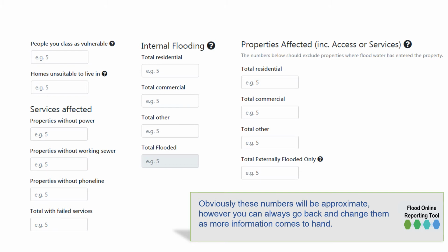Identify the number of properties that have been internally flooded. This will inevitably be a best estimate. Make a note of any properties where the residents are away. The emergency services may be able to enter to limit some of the damage.